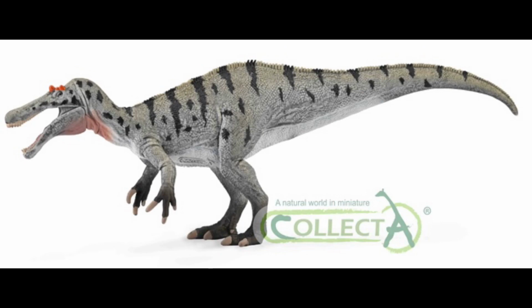I would have preferred if CollectA chose to make Suchomimus instead, since it doesn't have a definitive figure yet, and it's known from better remains, unlike Sauropod, which is known from fragmentary remains. And if you look at the feet, they're quite in proportion to the body. It shows that CollectA is able to make bipedal dinosaurs stand without the need of clown feet or bases. I like to think that they heard our complaints about the 2021 theropods.